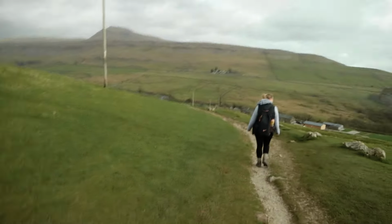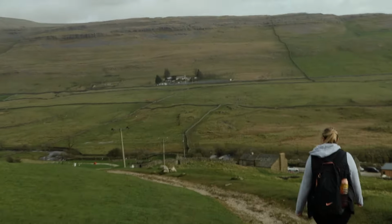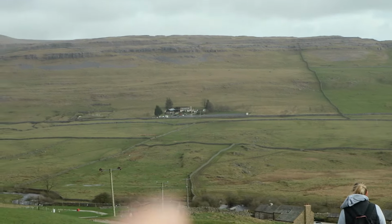Walking along the top road after we've had our ice creams, you can see in the distance that mountain there is Ingleborough, which is one of the Yorkshire Three Peaks. And then as we crest this little bit of a hill here, you start to make your way down, and you see over the valley is White Scar Caves, a very famous cave. Just over there, that there is White Scar Caves.